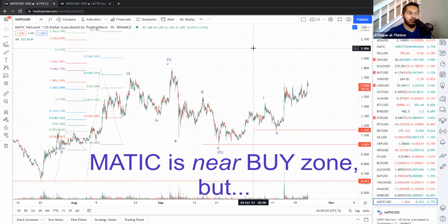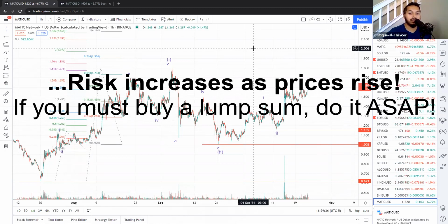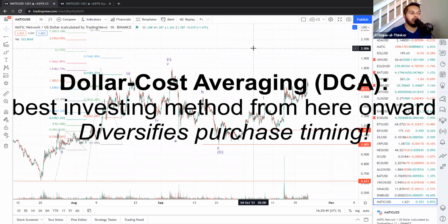As for buying opportunities, I've been reiterating in most of my altcoin videos that as the prices climb, the risk level gets higher and higher for making large lump sum purchases. So I'm not going to explicitly prohibit it here. If you are planning to top off your position, put a little extra cash into Polygon, do it relatively soon. Don't wait too late. From here onwards, dollar cost averaging is going to be your best method for investing while we go up. And that's going to apply to all cryptos, not just Polygon. It's best to diversify not only what cryptos you're in, but also the timing.